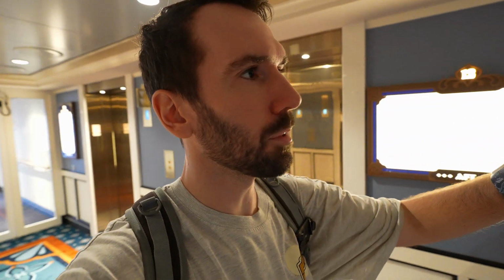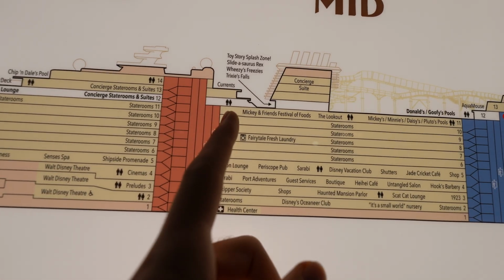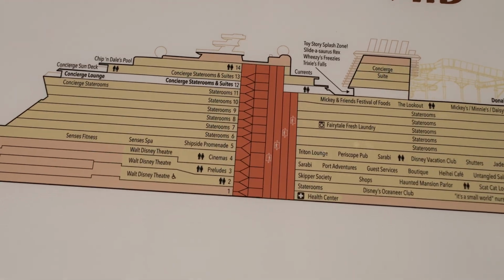So we're kind of exploring right now. I'm looking at the ship layout, and we're actually on the 12th floor. Right here, we have some of the kid zone things. We have Apollo, Enchante, and it looks like a few other things up here, but this is floor 12. You can't actually get to floor 12 from all of the elevators. Some of them go up and then some of them don't. I didn't realize that. So I think the way it works is some of the elevators will bring you up to 11 and then others will bring you up to like 12, 13, 14, etc.